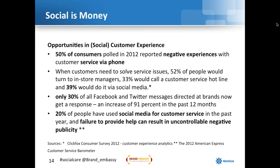And so, 20% of people in the last year have used social for customer service, and failure to provide them customer service results in negative publicity, uncontrollable, because you're not controlling this conversation. And the reason for that is people get really annoyed when you ignore them, like really. So they tell their friends, "I cannot believe this company I'm paying this money is ignoring me. They're supposed to be there. I know somebody's there because they're sending messages every hour, sending me to a link on their website, but they're ignoring me." So really, people are kind of expecting at least a conversation.